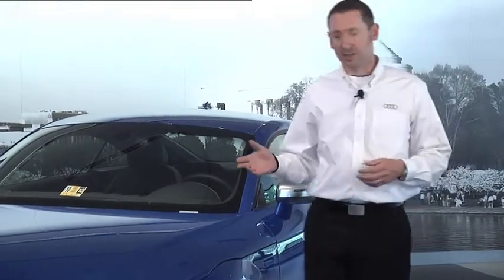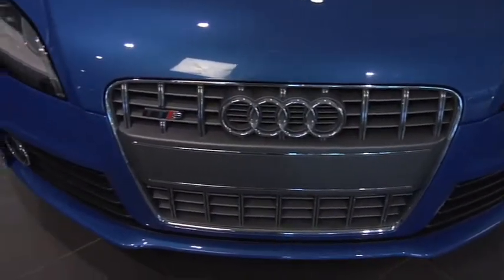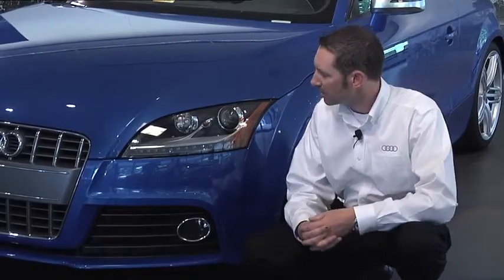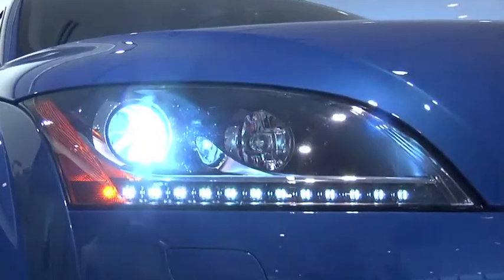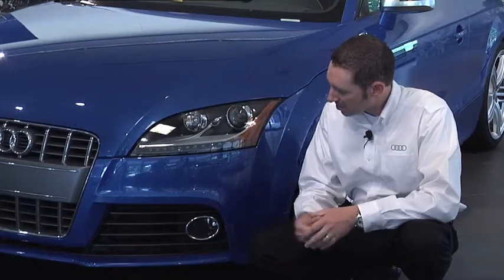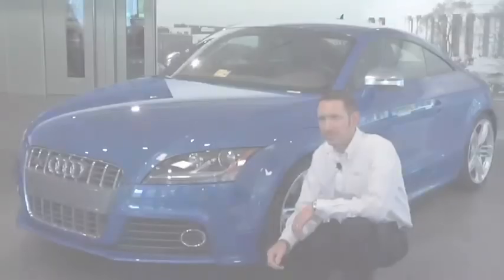First of all, when we take a look at the car, you can see the hallmark grille. Big single frame. Because this is a performance car, the grille does sit a little lower and a little wider to make the car seem a little bit more aggressive. Needless to say, the TT now incorporates the LEDs, which at this stage have become a signature of the Audi brand. Next, just like all Audis, we also have the lower air intakes as well.